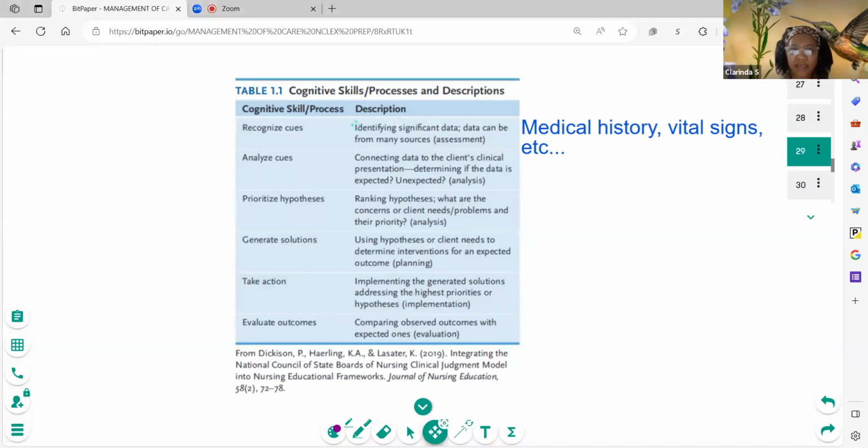So we're going to look at the first one, which is recognizing cues. All right. Recognizing cues is basically assessment. It's being able to identify significant data in a case event. The data can be from all kinds of sources. It can be objective data. Objective data is going to be your vital signs.